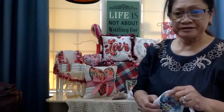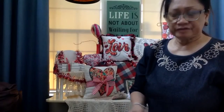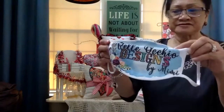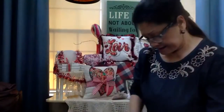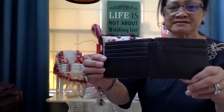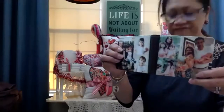When you order anything until tomorrow evening, it's 10% off. We do free porch drop off for orders over $25. We do personalized and customized face masks. And for the men in your lives, this is a customized wallet. It's got slots for credit cards and IDs. This is $24.95, and the mask is $8.95.